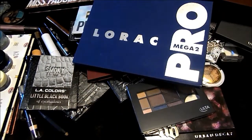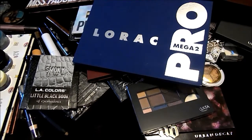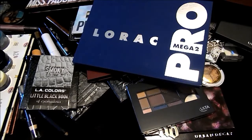And I had, well, let me break down the numbers again. Okay. So for cream eyeshadows, I had 5 in January. The Duo, I had 1 in January. The Loose, I had 9 in January, like I have 9 now. Now the palettes, in January I had 31. In June I have 22.